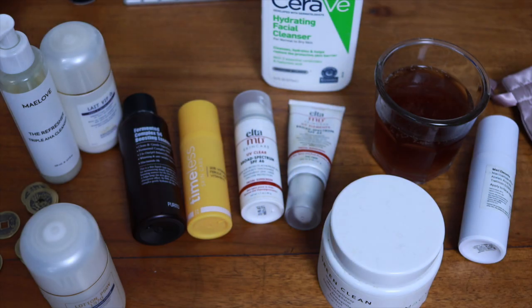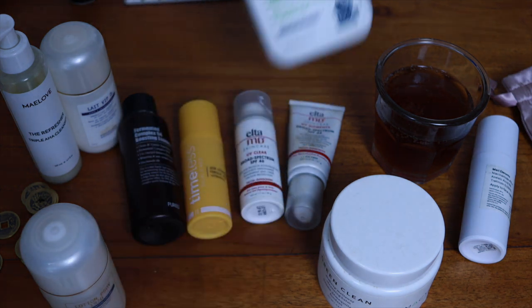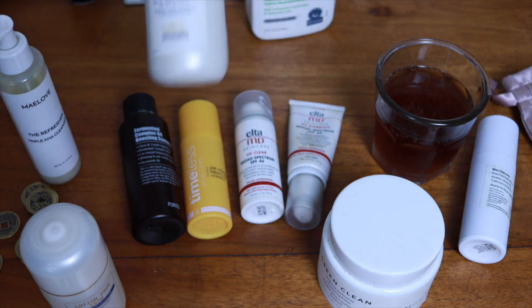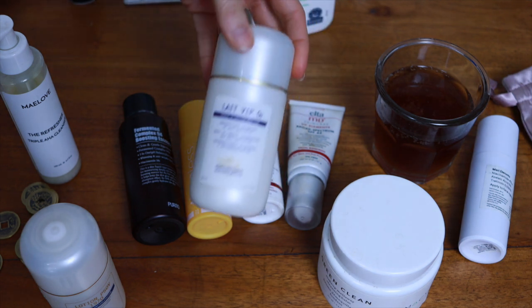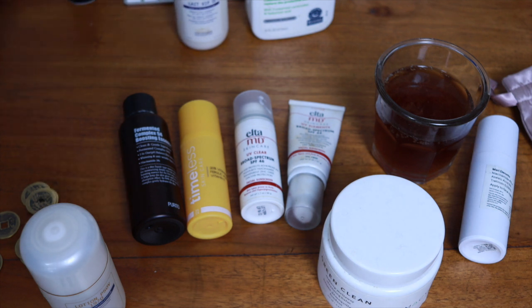Before we unbox the Boost, I thought I would share with you my skincare holy grail without going too deeply into my routine. I use a gentle cleanser to wash my face in the morning. It may be the CeraVe, it may be the Biologique Recherche Lait VIP02. I don't believe I'll repurchase this just because of the cost. I do have a Holy Grail Biologique product lineup, but that is probably not among them. I just can't justify the price.